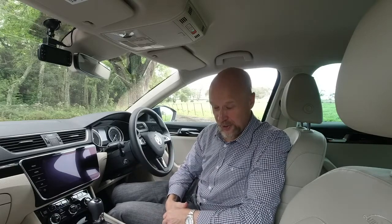So you start thinking, well, if a taxi driver is using these cars and his livelihood depends on it, there must be something about them. So we decided we would go for a Skoda. What's the worst thing that could possibly happen?